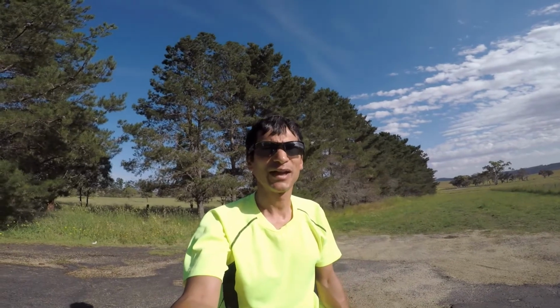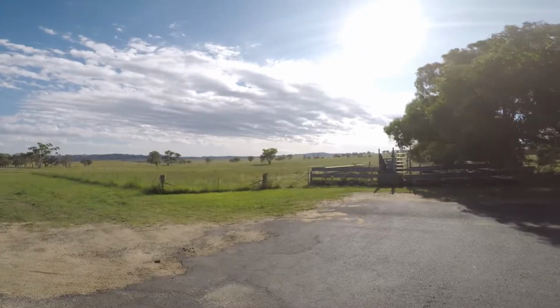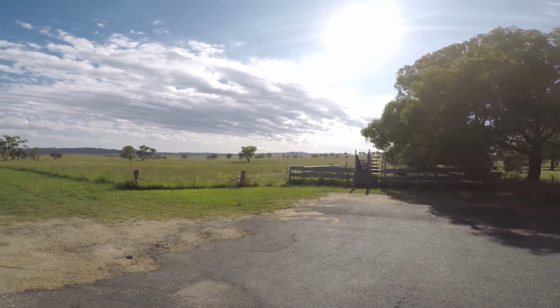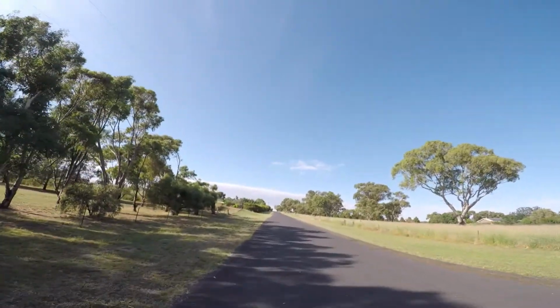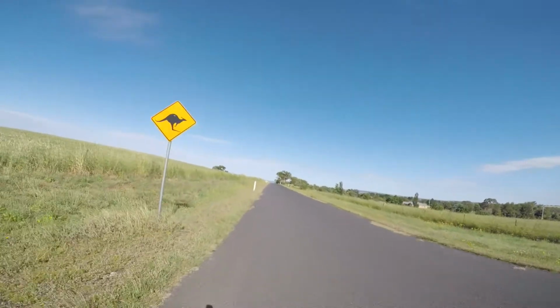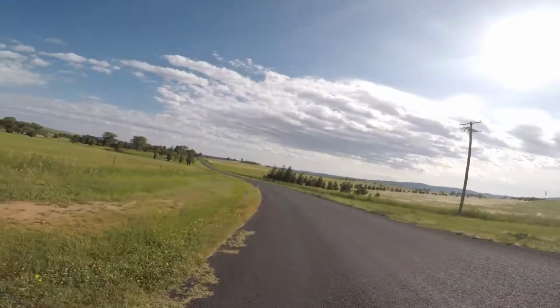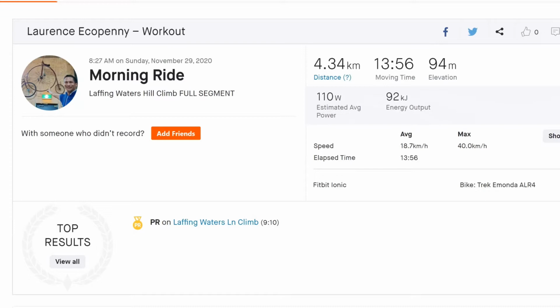So the full segment was about 13 minutes 53 and it's about 4.3 kilometers, but I'll have a look at the Strava when I get back. So now for the descent back to the start, which will be a lot easier. As I said, I've got beautiful farmland scenery, just a nice pleasant location. So I hope you enjoyed that strenuous climb uphill most of the way.